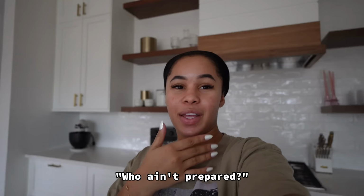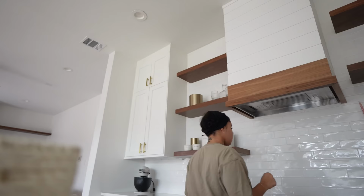Okay, who ain't prepared? I'm prepared. I can't take myself seriously when my hair is not done, so I just don't look. I feel like I'm a mess, but that's okay. Hair getting done this week. All right, and we got a date this week too. I just can't decide if this is going to be a 2 week long vlog or what. It probably is, so y'all are going to be mad, but girl, life, it be life.